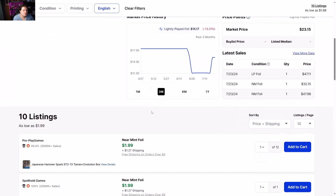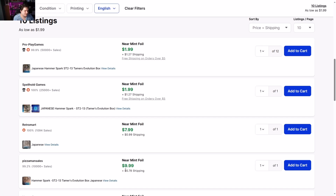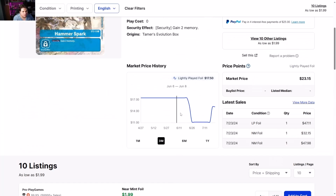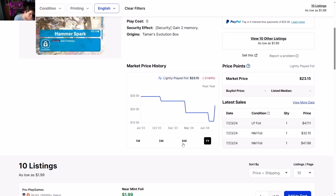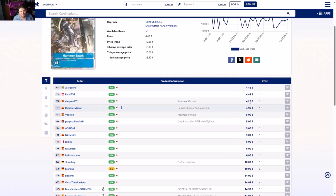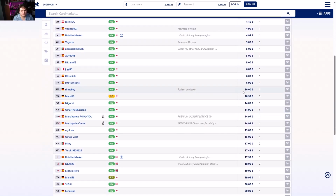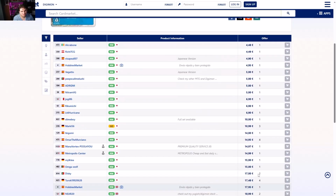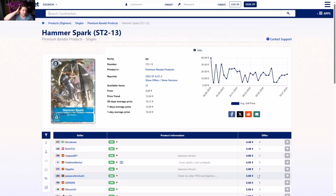Let's take a look at Hammer Spark from Starter Deck Evolution, though. Taking a look now, Japanese only, the cheapest spot is $100. $100, back to the OG price. What? It's actually further than the OG price. I think this thing was at the $50s at one point, and now it's skyrocketed back to the hundreds. Oh God, old cards. Europe side, though, Japanese version, Japanese first set available, premium quantity, Metropolis, English. So the 20s to 30s range for you guys, which is pretty acceptable compared to our $100 sticker price right now.